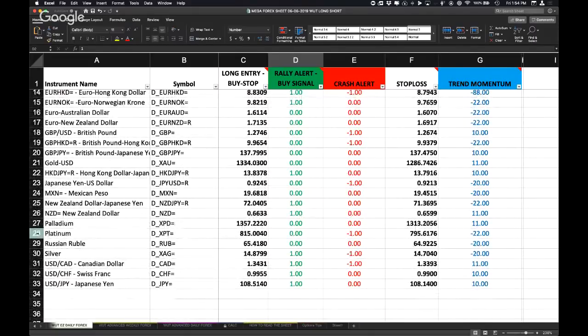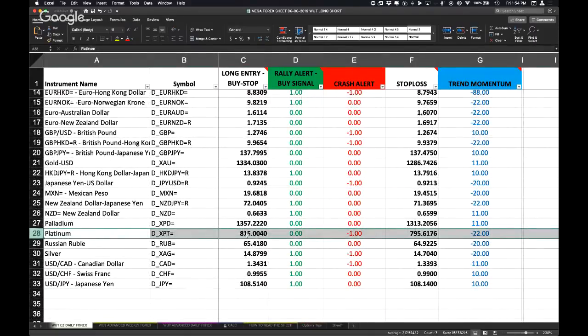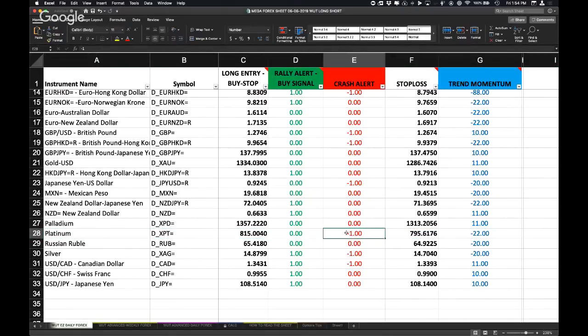Here's a straightforward trade. Most Americans won't be able to trade it, but platinum. You've got a crash alert in a bear market. Great. That's a perfect trade for most people. And this would be your short entry. This would be your stop loss. So that's a very straightforward trade. So that's really it.